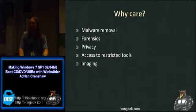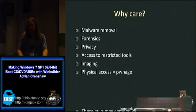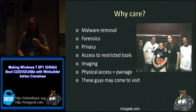Imaging, of course, is another one. I use my boot devices for running Ghost and imaging stuff, but there's other imaging tools you could use. Physical access, of course, equals pwnage. If you have physical access to a machine, what's the old maxim? If someone else has physical access to your machine, it's not your machine. That very much applies. Also, you may want to worry about these guys coming to make a visit.